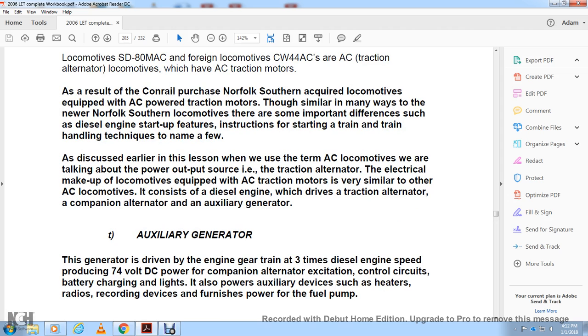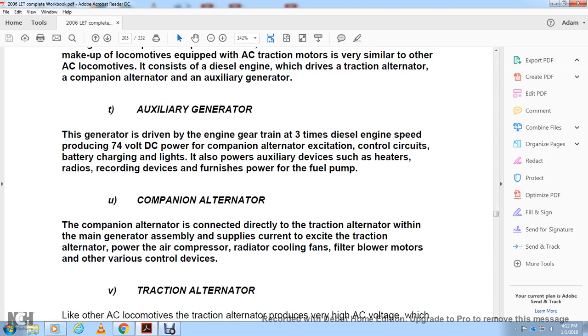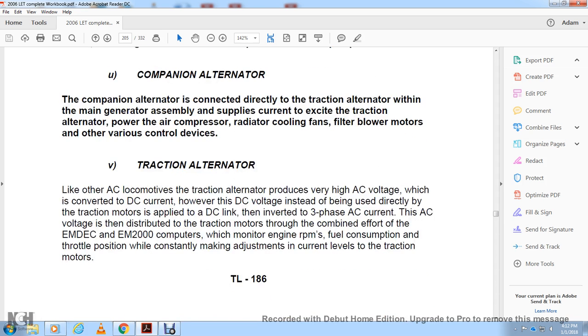The auxiliary generator is driven by the engine gear train at 3 times the diesel engine speed and produces 74-volt DC, with the companion alternator excitation control circuit and battery charging. It also powers auxiliary devices such as the heater, radios, and recording device, and furnishes power to the fuel pump. The companion alternator is connected directly to the traction alternator with the main generator assembly, supplying the current that excites the traction alternator, and powers the air compressor, radiator cooling fans, filter blower motors, and other various control devices.